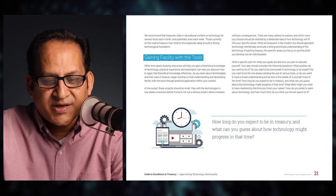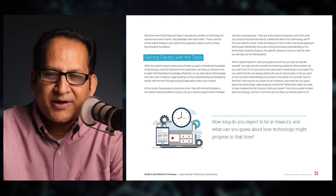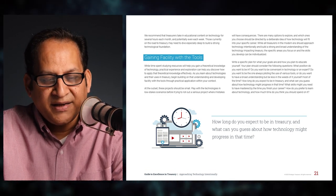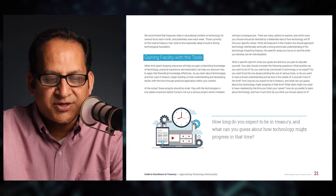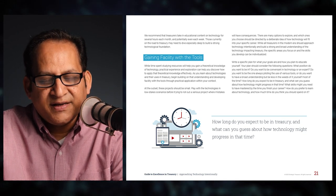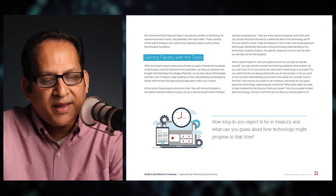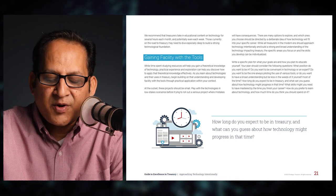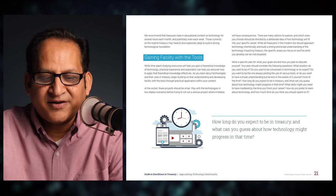We recommend that treasurers take in educational content on technology for several hours each month and potentially even each week. Those currently on the road to Treasury may need to dive especially deep to build a strong technological foundation. Next, treasurers should gain facility with tools. While time spent studying resources will help you gain a theoretical knowledge of technology, practical experiences and exploration can help you discover how to apply that theoretical knowledge effectively.